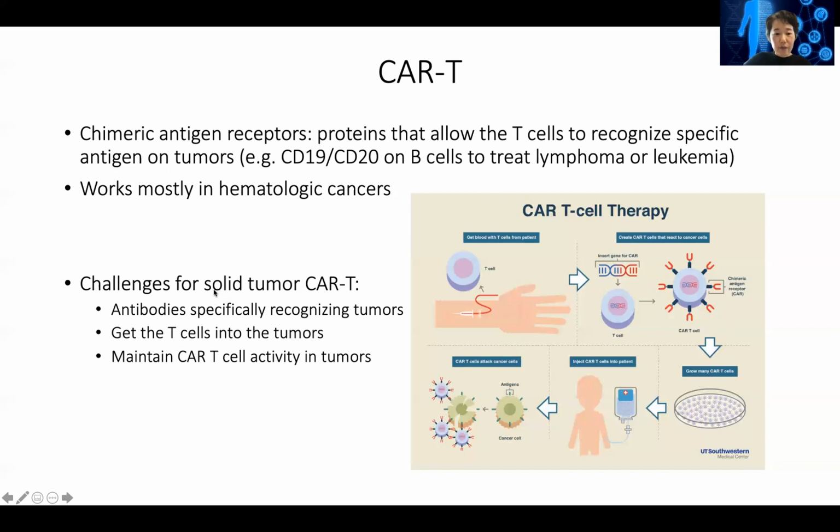And so this really has been approved for leukemia and lymphoma treatment with CAR T, but there are challenges in using CAR T to treat solid tumors. There are the following challenges. The first is that we need to create an antibody that specifically recognizes tumor and can spare the normal cells. At least if it kills the normal cells, it doesn't have too bad side effects. So apparently in our body, if we lose the B cells for a few months, it's not the end of the world. Eventually when it gets replenished, it's okay. And so we need to have an antibody against an antigen that is uniquely expressed on the cancer cells.